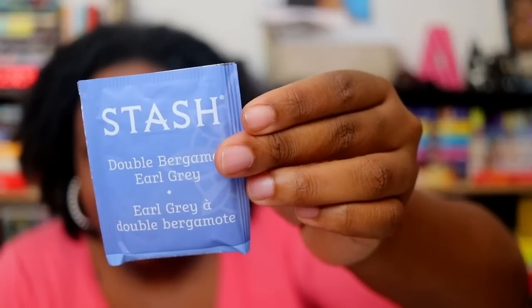All right. The next one that I see here is another Stash tea, which I really do like. It seems like I always get one in the box, so I really like this one. This is a double bergamot Earl Grey, and this is the packaging for Stash. Earl Grey fanatics are especially fond of the top grade oil of bergamot that Stash tea uses in their Earl Grey tea and asked for more. So this one was made at the request of drinkers, and now it has double the bergamot in it.